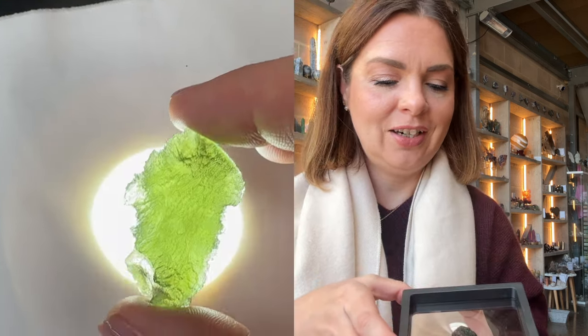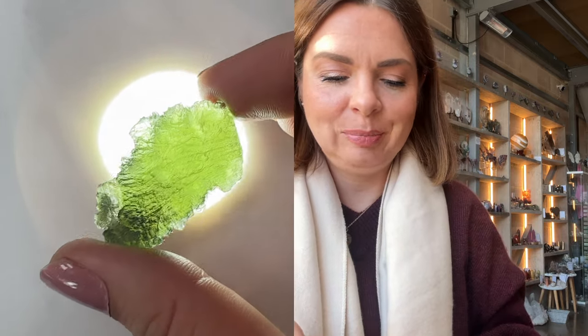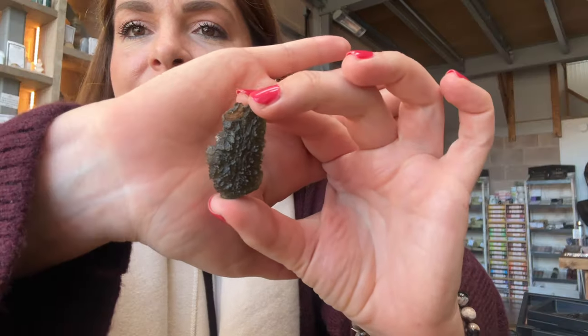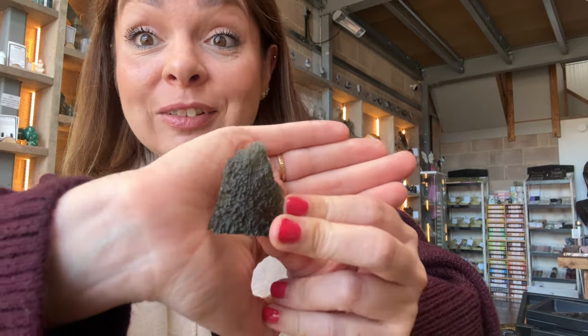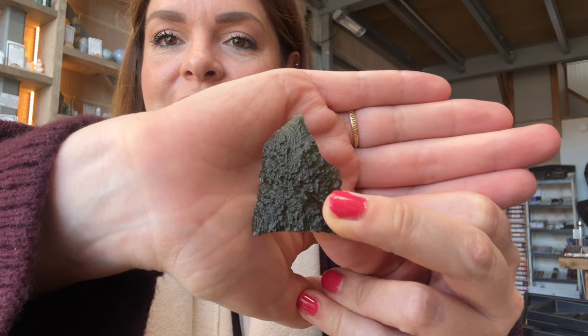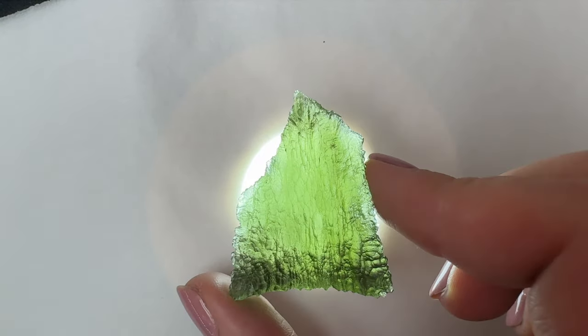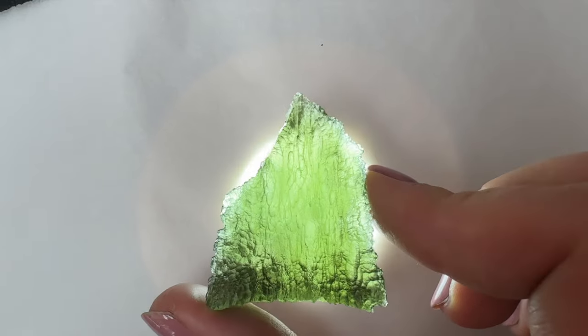This one is at 9.1 grams. It's a nice chunky piece. I like this one. Look at this. This one's the next biggest piece, and this is 15.4 grams. If you're thinking 15.4 grams, that's not a lot, but it is some Moldavite. Quite an interesting shape on this one. Again, this is all being found at the mining site that we mined at.